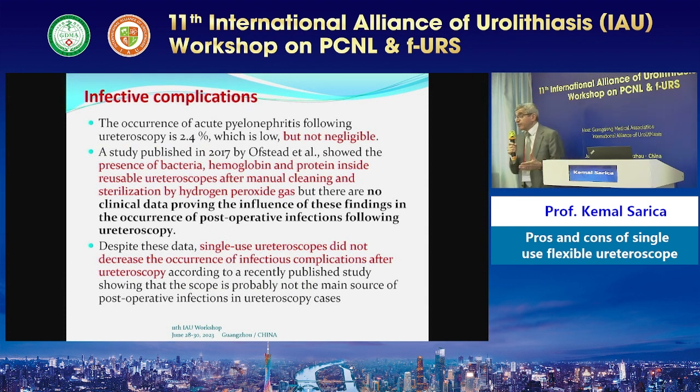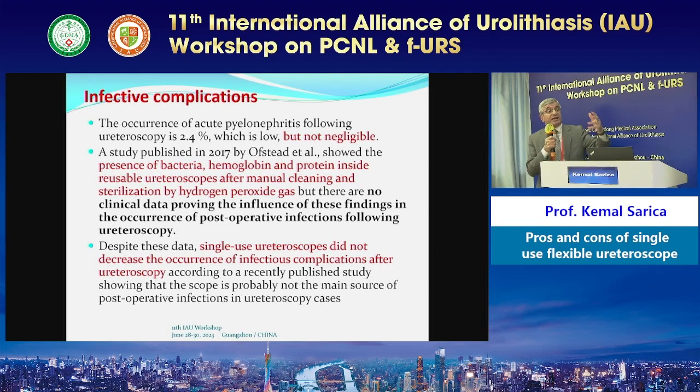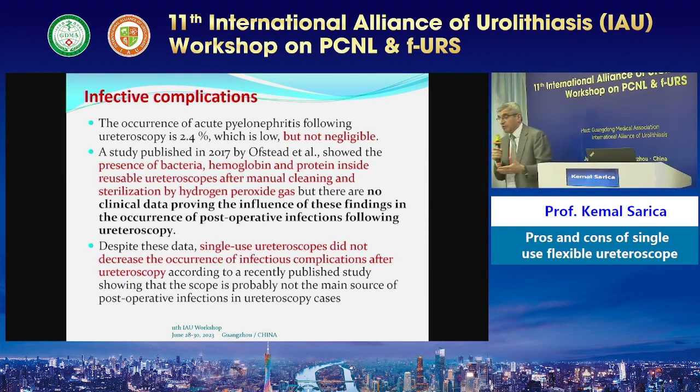How about infective complications? The incidence of infective complications is not negligible. A published study by Offset and his co-workers showed the presence of bacteria, hemoglobin, and protein inside the reusable scopes after manual cleansing and sterilization by hydrogen peroxide gas, but there are no clinical data proving the influence of these findings on the incidence of infections following ureteroscopy.